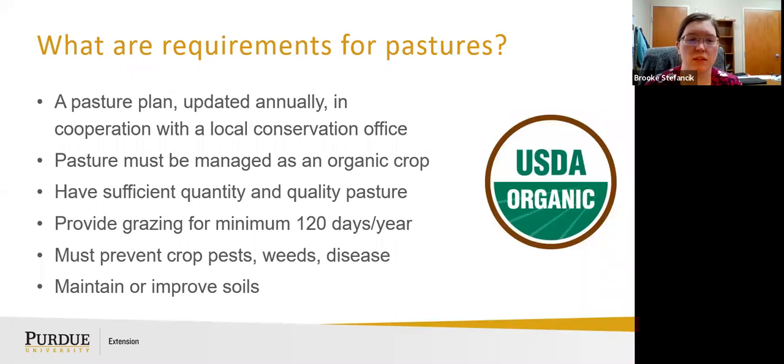They must also take preventative measures against crop pests, weeds, and disease. So yes, they can go out on pasture, but it forces them to not let the pastures get overly weedy. They must be able to prevent diseases, so funguses and stuff like that could be spreading within that pasture. They have to have different management plans to prevent those things. And most of the time they want them to be prevented culturally, so without the use of pesticides. So what are some things that we can do, just by managing the ground better, to prevent those things?